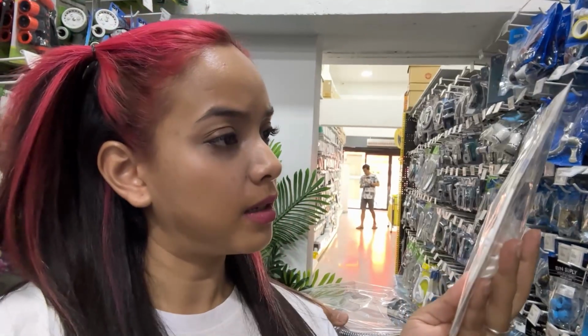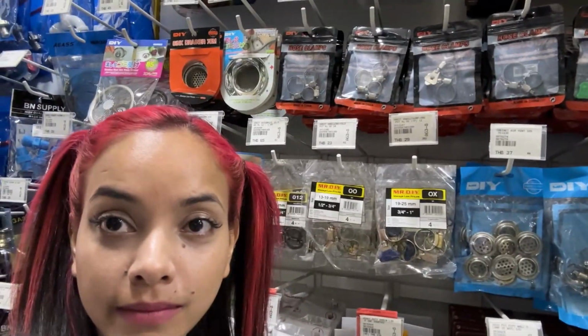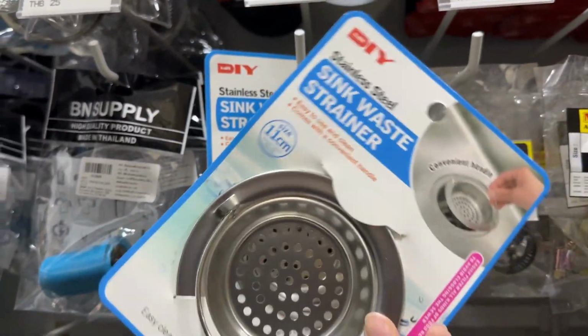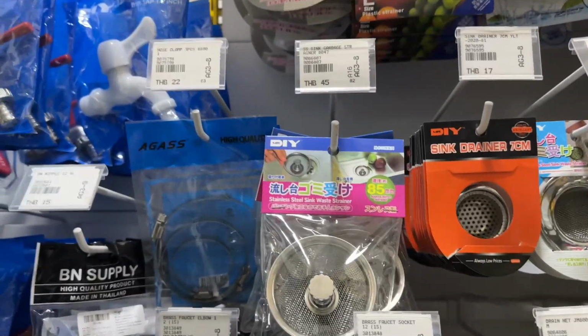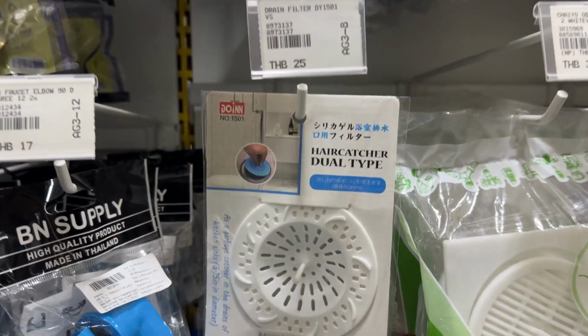And we are going to get this drain strainer for the basin. And it is only 25 baht. Look at the price tags, guys. So cheap. Everything. Let me show you. This one, guys, is 50 baht, the most expensive one. But you can still have one like this for 25, 22, 17. So cheaper now. This is what I chose. It's only 25.